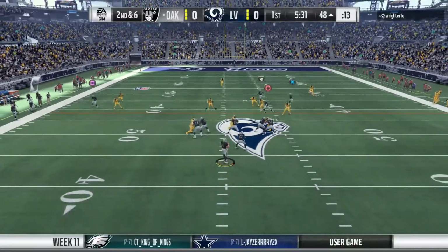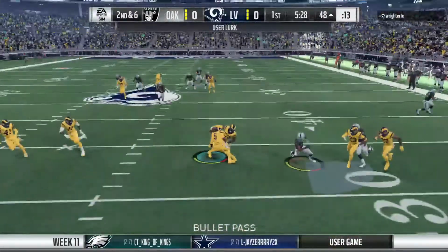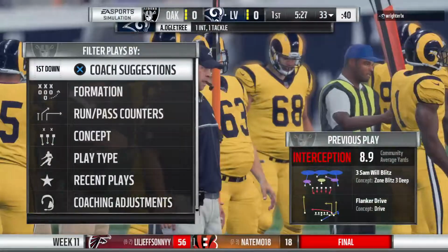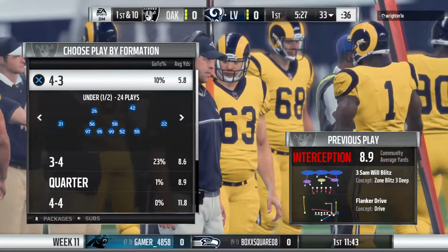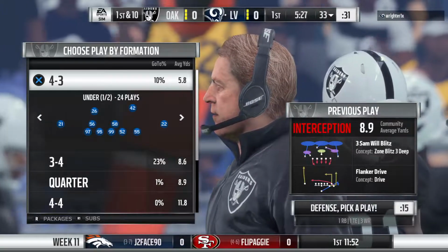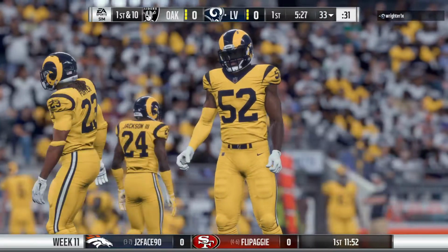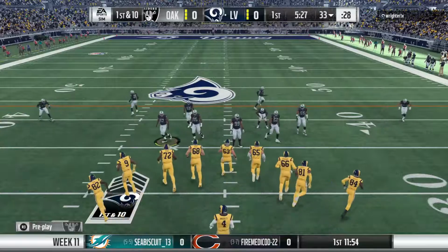On second down, here's Carr. Looking for Fitzgerald, and it's intercepted. Picked off by Alec Ogletree. And they have the football and will set up shop at the 33-yard line. Certainly not how they envisioned ending their opening drive here in the first quarter. Too many ones in this play. First quarter, first drive, first interception thrown. And that last one, that hurts.